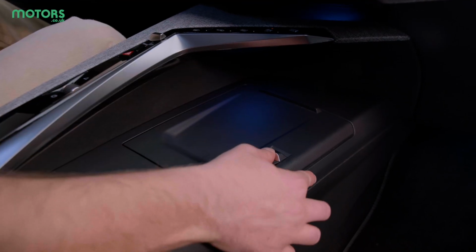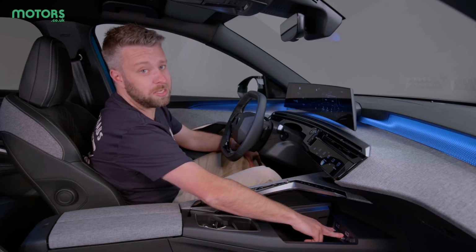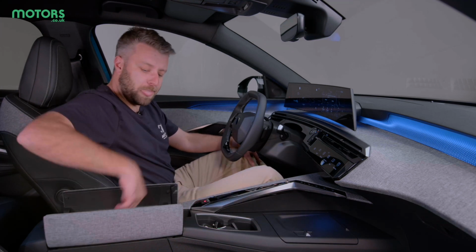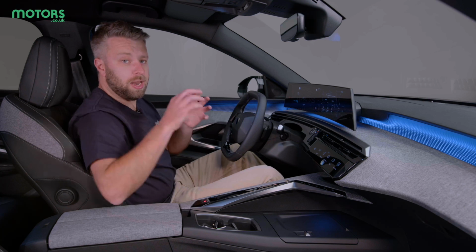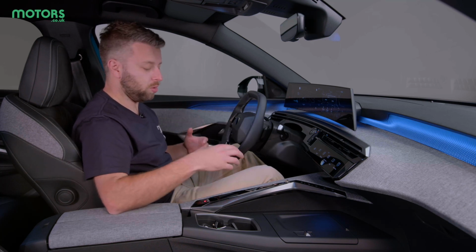There's also loads of storage in here too. We've got a big compartment down there, which is very deep and has 2 USB-C charging points, and there's a second split style one in the middle here. Again, that's all coming through this electric focused powertrain and chassis setup, which gives you more room and more space.